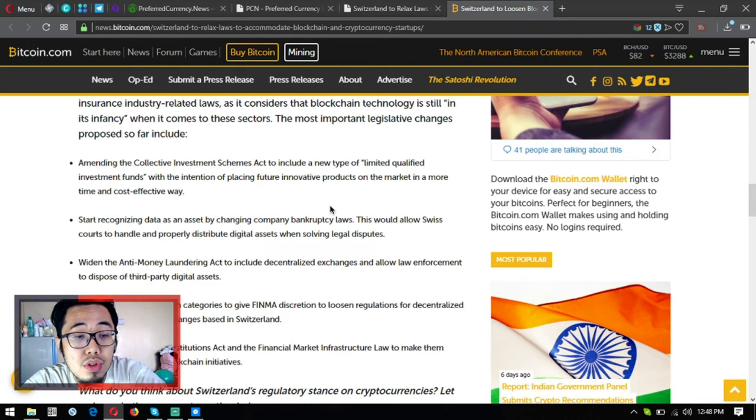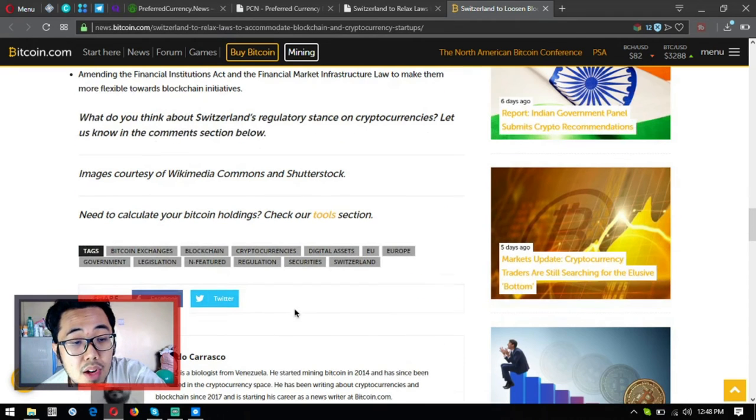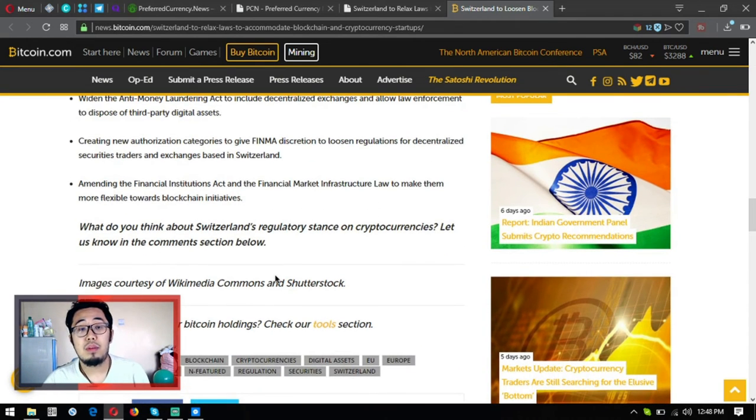Creating new authorization categories to give FINMA discretion to loosen regulations for decentralized securities traders and exchanges based in Switzerland. And lastly, amending the Financial Institution Act and the Financial Market Infrastructure Law to make them more flexible towards blockchain initiatives. All right. So what do you think about Switzerland's regulatory stance on cryptocurrencies?